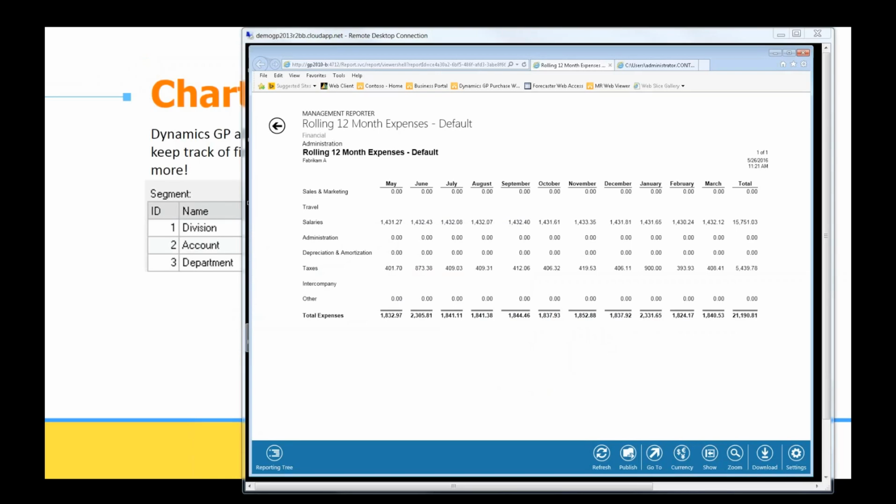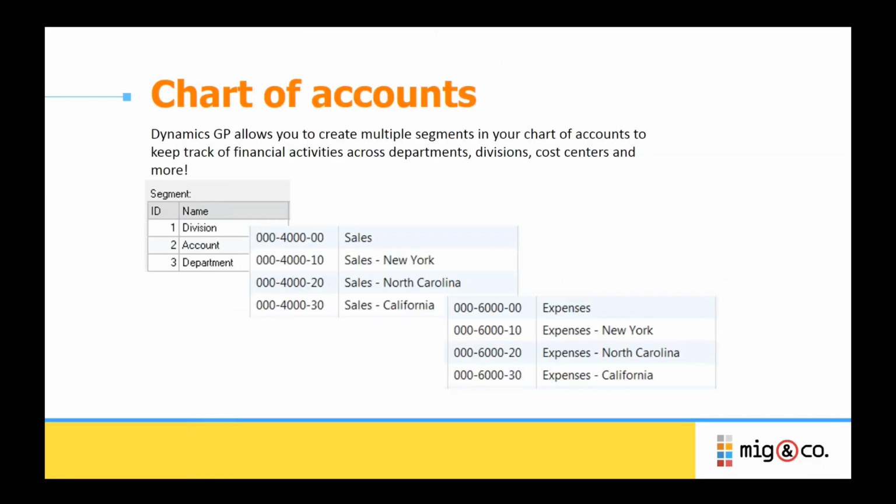Okay, so we have the chart of accounts slide. Let's talk a little bit about the chart of accounts in the Dynamics GP application. With the Dynamics application, you can create up to 10 segments and a total of 66 characters. They can be alpha or numeric or a combination of both. On the slide here, I have an example of a chart of accounts that one company created. They're using segment 1 for their division. Segment 2 is the natural account code, and segment 3 is the department.